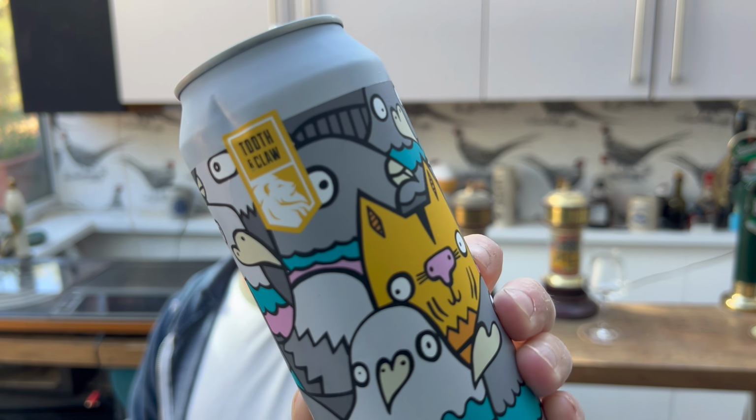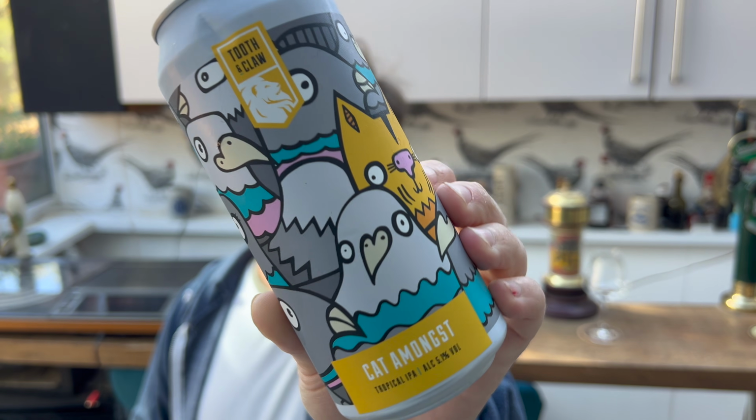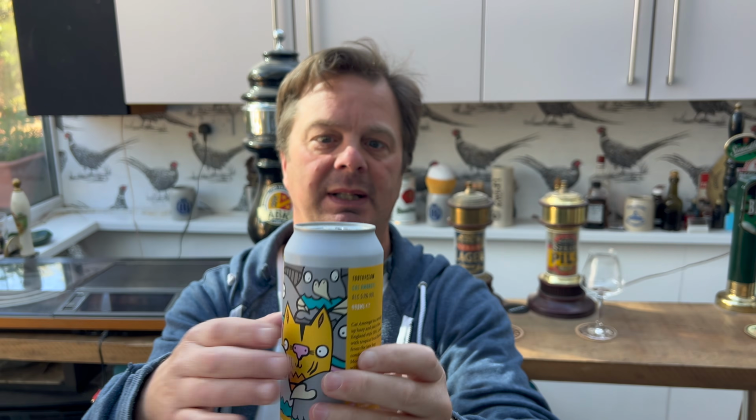But yeah, they've really embraced this regional brewery from, I believe, Hartlepool. They have really embraced the craft beer scene like no other regional brewery I've actually seen. I think it's fantastic. So they've got a lot of craft pubs, and this is their craft arm of their beer. This is Tooth and Claw. This is their branding for their craft beers, and this is their Cat Amongst. It's a tropical IPA coming in at 5.1% ABV in a 440 milliliter can.